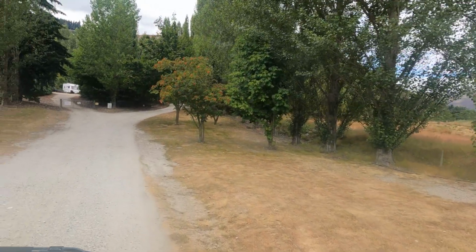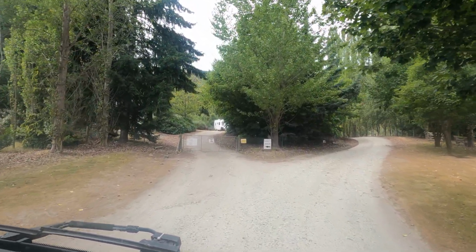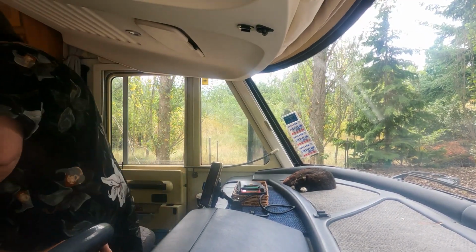Got the sign there, the pop sign, isn't it? And there's the pop sign on the fence over there. That's quite handy, isn't it? Just down the road from Arrowtown. You can get your shoes on.